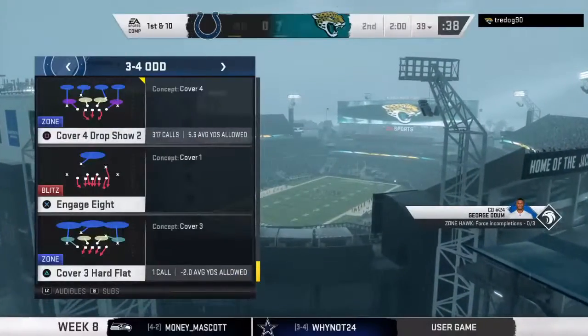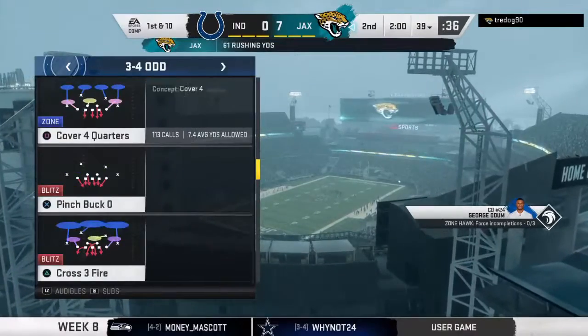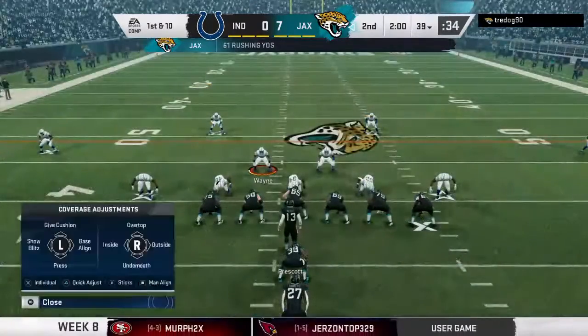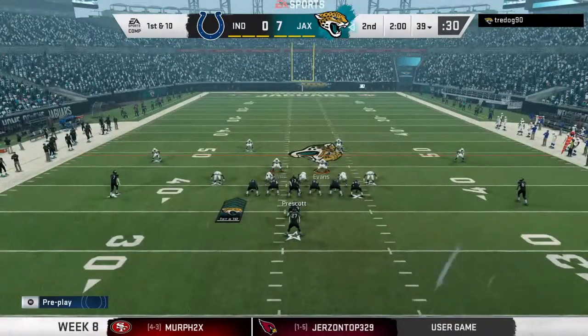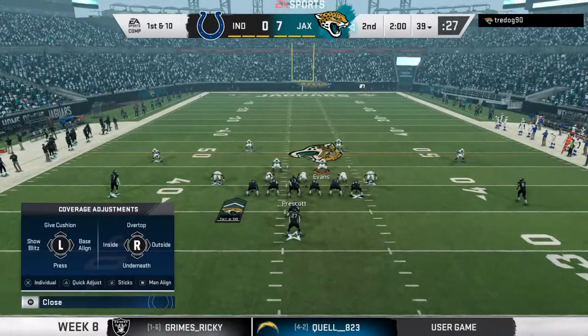I love how you describe that. Everything slows down, but it's a deliberate slowdown, isn't it? Yep. Because everyone's trying to be more careful and more deliberate to make sure it's executed. So from the 39 now, they'll come up on a 1st and 10.